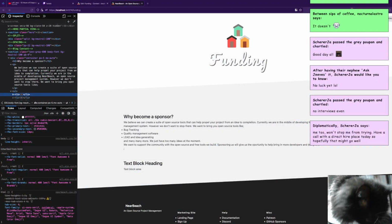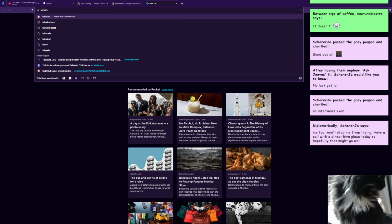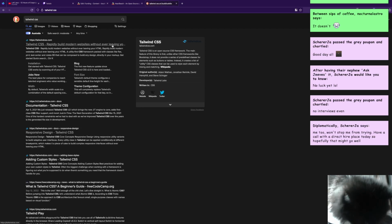Terribly sorry about that. All right, so what we want to do is we want to bring this back in with the dots. I just want to go Tailwind CSS. I want to check out the unsorted lists, what I can do.